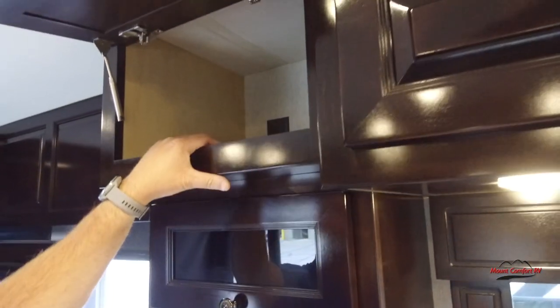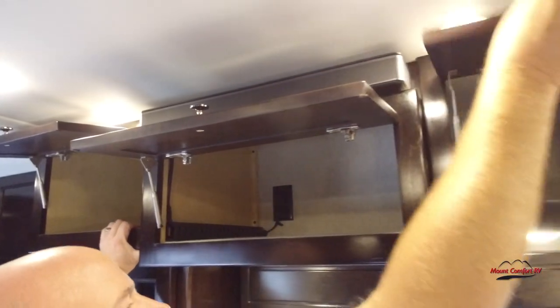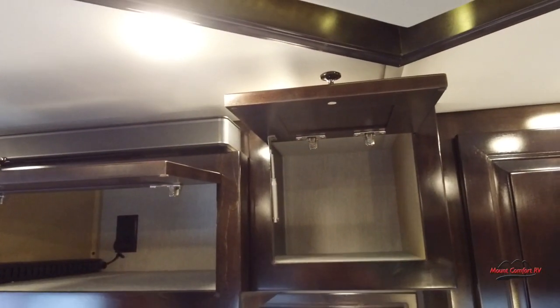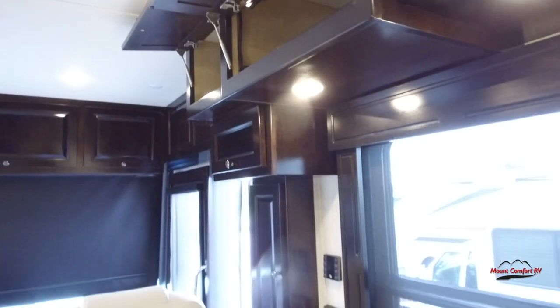Up above, this is storage. We have a Bose sound bar. Okay, more storage here and more storage there. Well, why do we have a sound bar right there? Well, let's show you why.